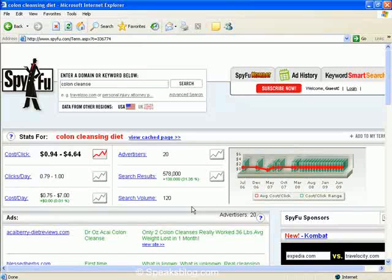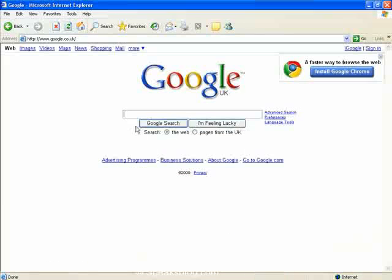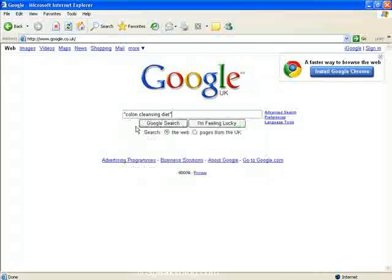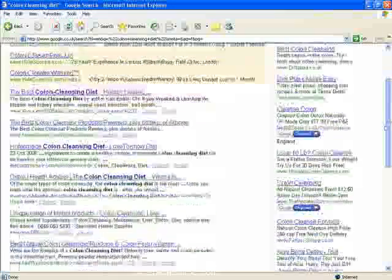Now this one should be fairly easy to rank for. It says there's 578,000 results. We'll have to have a look. So let's take this and let's go to our Google page. Let's do it in quotes. Okay, and let's see what it comes up with. Right, it comes up with 108,000 pages. That's not many at all.